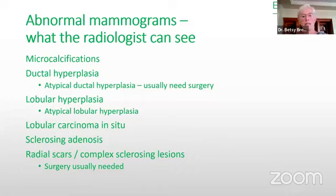And that is something that I usually will do surgery for, just to be sure there's not an adjacent cancer there that didn't get sampled with a needle biopsy. And I'll talk a little bit more about atypical ductal hyperplasia, or ADH.